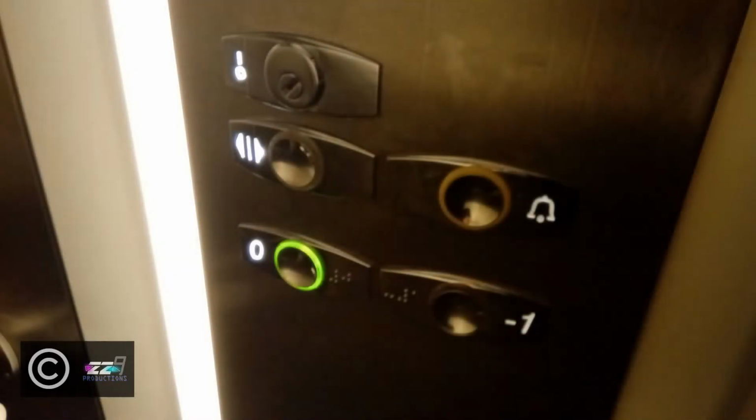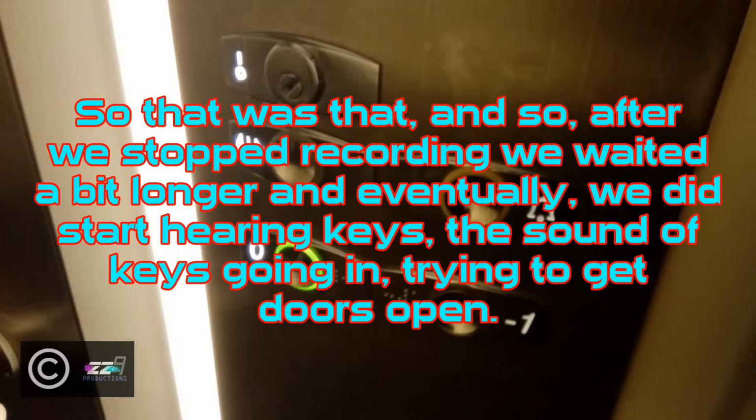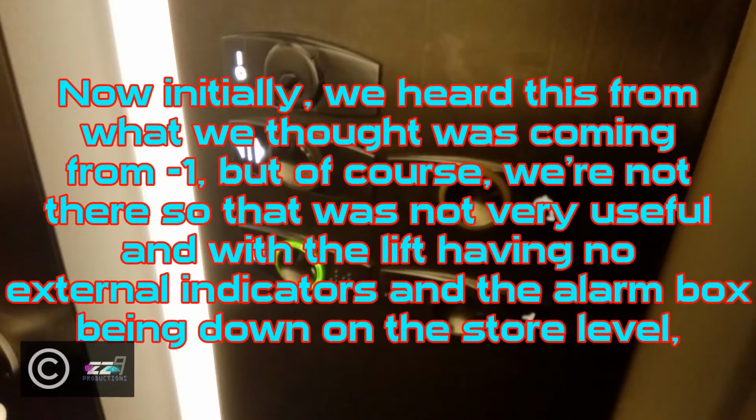So that was that. After we stopped recording, we waited a bit longer, and eventually we did start hearing keys, the sound of keys going in, trying to get doors open. Initially, we heard this from what we thought was coming from -1, but of course we're not there, so that was not very useful.